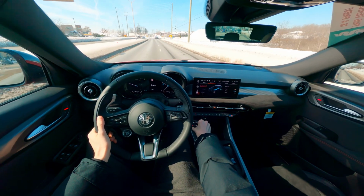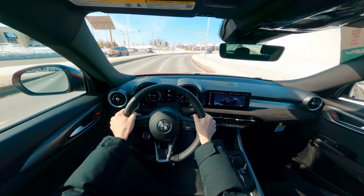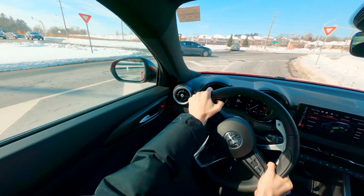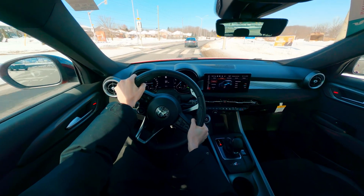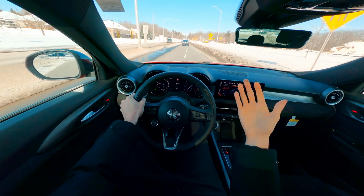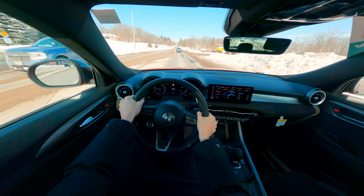Now, if we move it into normal mode, you're going to switch to a tachometer and it's going to show you what that internal combustion engine is actually doing. And it is going to stay an electric vehicle most of the time, unless the gas engine needs to warm up or, you know, do anything like that to kind of keep itself well maintained.